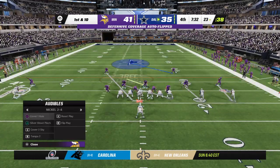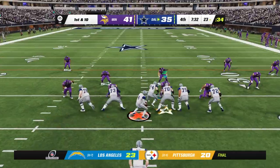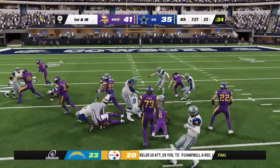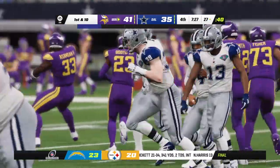The Dallas offense here set to begin the drive. And this could be the defining moment of their season, all hyperbole aside. You're trailing here. Now a loose football. The ball comes out, and the Vikings pick up the football. And they're going to set up shop at the 27-yard line.